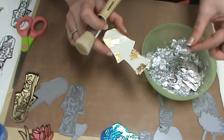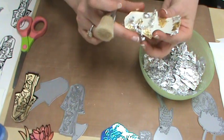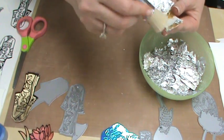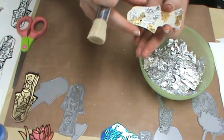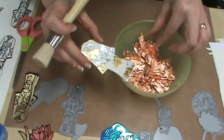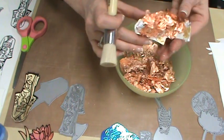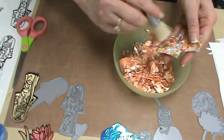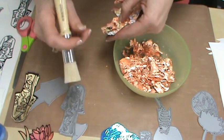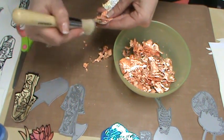And this is where you don't want to mix it back in. So I'm going to put a little bit of silver down. And I'm going to give that a brush. And then I'm going to come in with my copper. And I'm going to give my copper a brush. So I've now done, oops, see, I don't want to put it all back in the copper because it's all going to mix in there. I've now got a multicolored kimono dress.